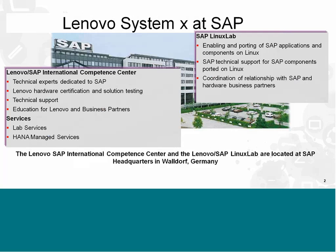One of the things that's very exciting that's gone on is we have now opened our Lenovo System X Center in Waldorf, Germany, and we now have folks in the official Lenovo SAP International Competency Center as well as in the Linux Lab. So this is an important aspect of the evolution of our solution going forward, where we now have an official center in Germany working with SAP directly. And it involves the same fundamental team that was doing x86 SAP solutions at IBM, and they now officially have their own offices, their own center there in Waldorf, Germany, to work directly with SAP. So it's very, very exciting.